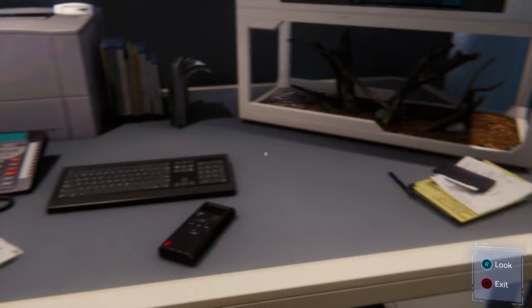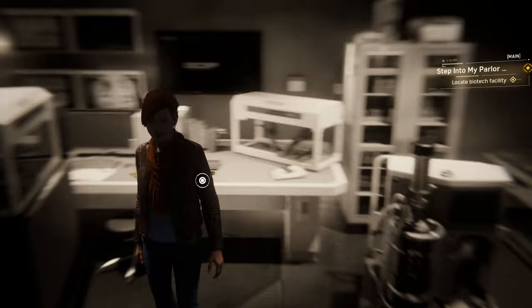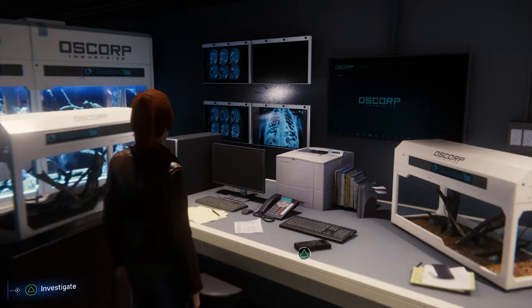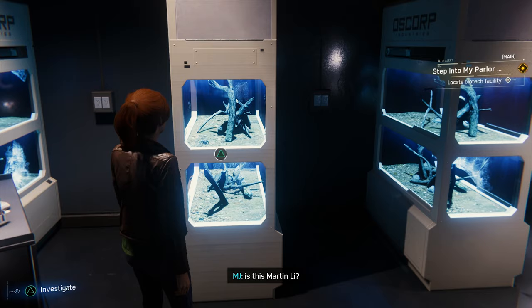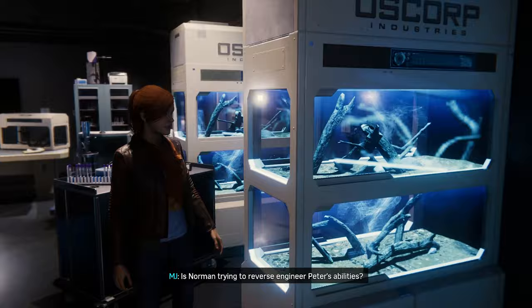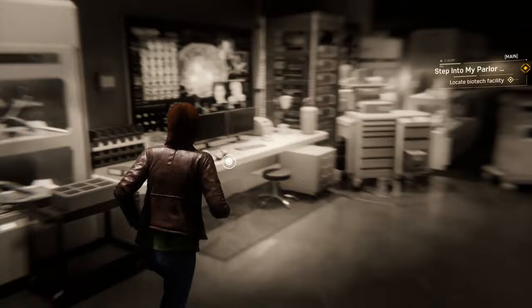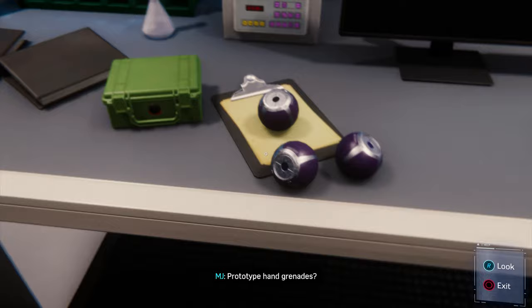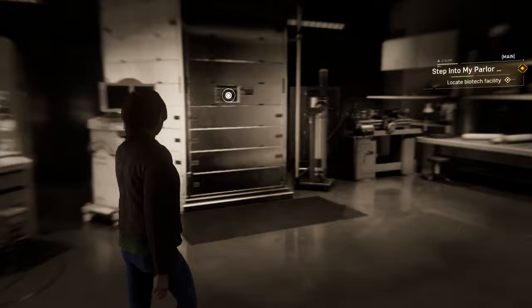Oh, there's so much more to this lab, though. A child's x-ray. But it's not Harry or Emily. Who is this? That aura around him. Is this Martin Lee? Spiders. Is Norman trying to reverse engineer Peter's abilities? The labels on these cages. Bioelectrokinesis. Optical camouflage? What the hell is he trying to create? Camouflage and bioelectrokinesis. Prototype hand grenades? Norman's got a real mad scientist thing going on.